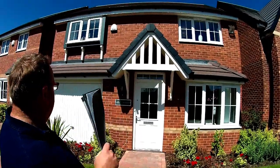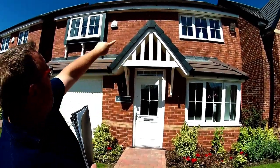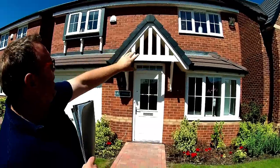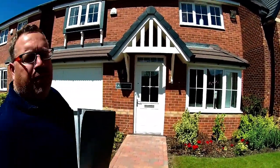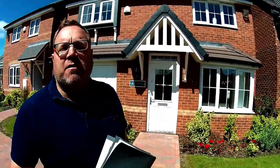It looks like it's got its own little garage. You can see that lovely timber gable there. Look at the detailing on that. The porch work, etc. And a little bay there. What a fantastic looking house. I think we should go and take a look around.